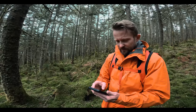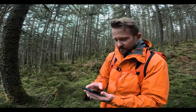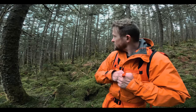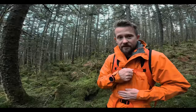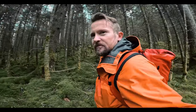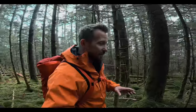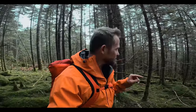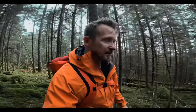Interesting. It looks like rain is about to begin. The storms are still pretty far off, but they're coming. The odds of a tornado here are very low, but certainly it is possible. I don't want to be in a tornado by any means, but if I was going to be in one, this is not a bad place. This is not a bad spot.